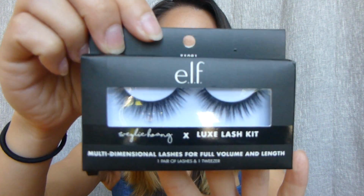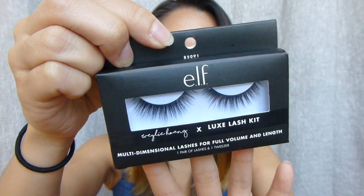I've also been trying to get the Whaley lashes that were in collaboration with e.l.f., but they've always been out of stock whenever I've gone onto the website. But they were in stock this time, so I decided to pick them up. I haven't worn them yet because I have a bunch of lashes, but they are super pretty and they're not too dense. They're more like a wispy kind of look. So I'm really excited. These look so much better than a lot of the e.l.f. lashes that they have in their regular line.